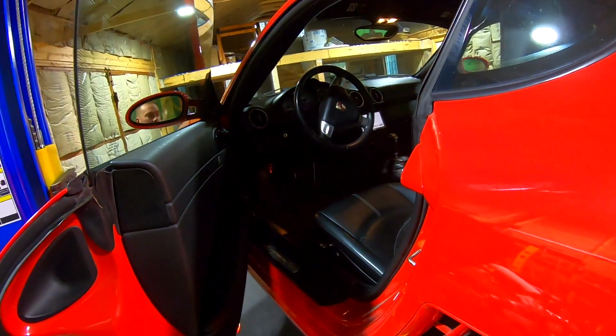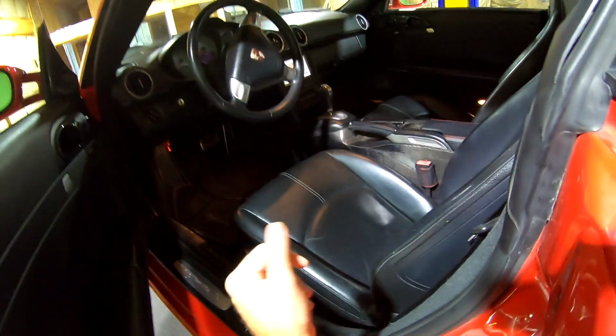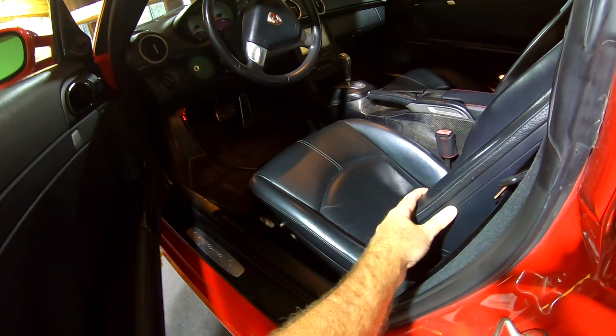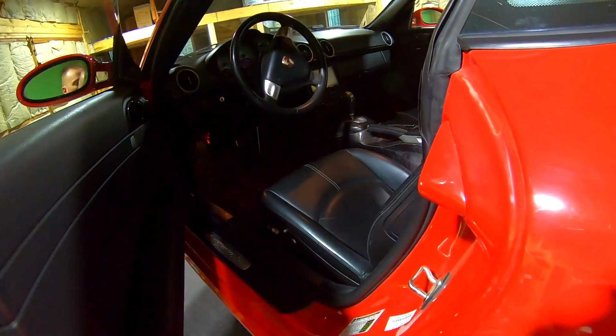It's kind of hard to get into. Next thing is the interior. Put the leather treatment on the seats, right? Do that kind of stuff. Clean the interior. If you just let this go, that seat will look like hell in no time, especially if you have the peanut butter interior or the light tan interior.